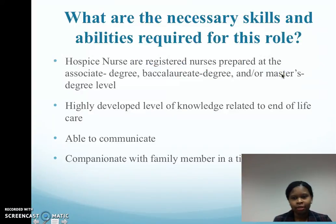My name is Wilta Sorellis, and I will be discussing the necessary skills and abilities required for the hospice nurse role. Hospice nurses, or registered nurses, are prepared at the associate degree, bachelor, and some master degree level. They have a highly developed level of knowledge related to end-of-life care. They should be able to communicate with the family and the patient as well.